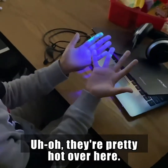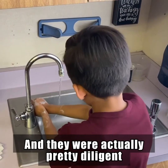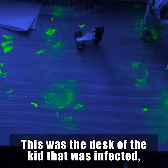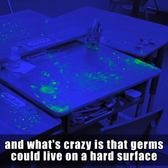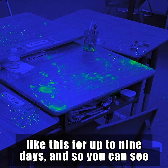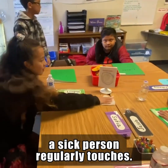Uh-oh, we're pretty hot over here. Oh, right here. And they were actually pretty diligent about washing their hands. This was the desk of the kid that was infected. And what's crazy is that germs could live on a hard surface like this for up to 9 days. And so you can see how important it is to disinfect the things a sick person regularly touches.